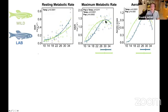The maximum metabolic rate, however, we saw that the wild fish were able to maintain decent oxygen uptake during maximum swimming over a broader temperature range, and the lab fish in a more narrow range. We thought maybe the lab fish would have a higher peak, but the maximum was about the same. But really the wild fish were able to acclimate better to colder temperatures. And this also shows in the aerobic scope, where the wild fish have a broader performance curve.